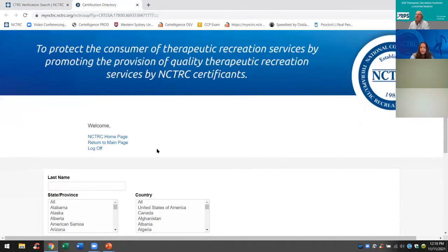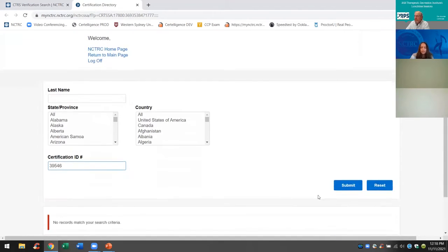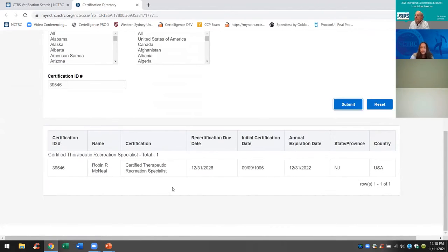And this is where we encourage both supervisors and students to make sure that your information is updated. So, as an active CTRS, you will have a certification ID number. You can type in your certification ID number and click submit. Once you click submit, your information will appear at the bottom of the screen. This is a good way to make sure that individuals are actively certified, and this is what we make sure students do as well.